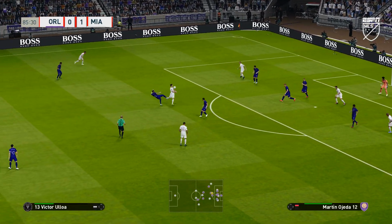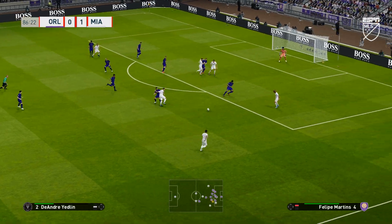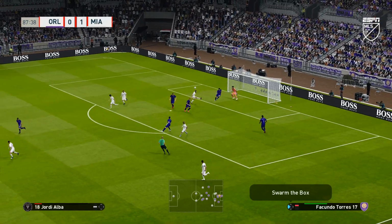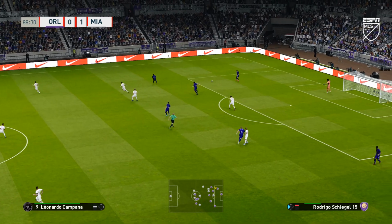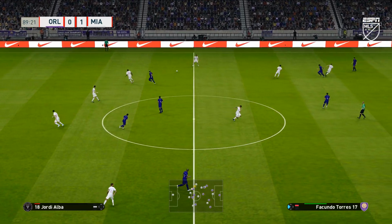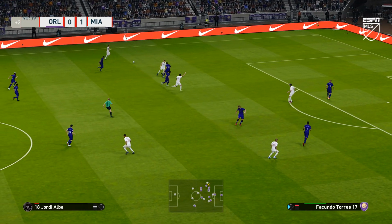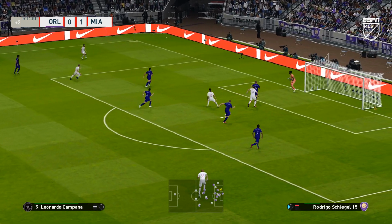Swings it out of harm's way. Almost there, and the players can feel it. Into the box. And that was very necessary. I think it's time for them to concentrate on closing this one out. Jordi Alba delivers with whip.